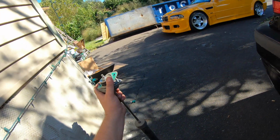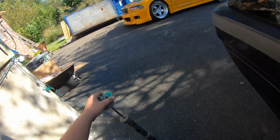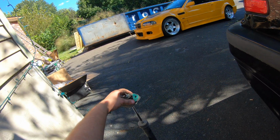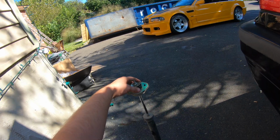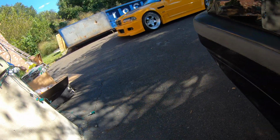Let's see, this one good? Wow, good thing we're replacing them. Look how slow this is going up. These are Bilsteins, but these are like extremely old.